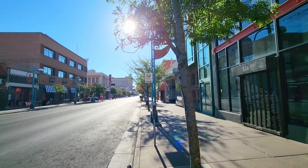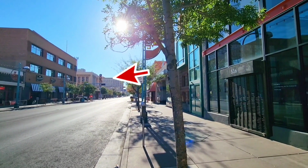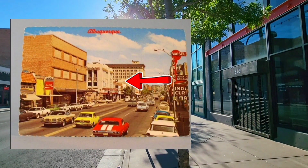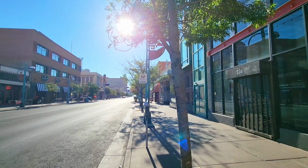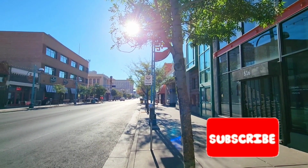Now check this next picture out. Is it my imagination or is that chemo sign not there? And why is it not there? I know this is the right direction because I can see that big building in the back there. Interesting.